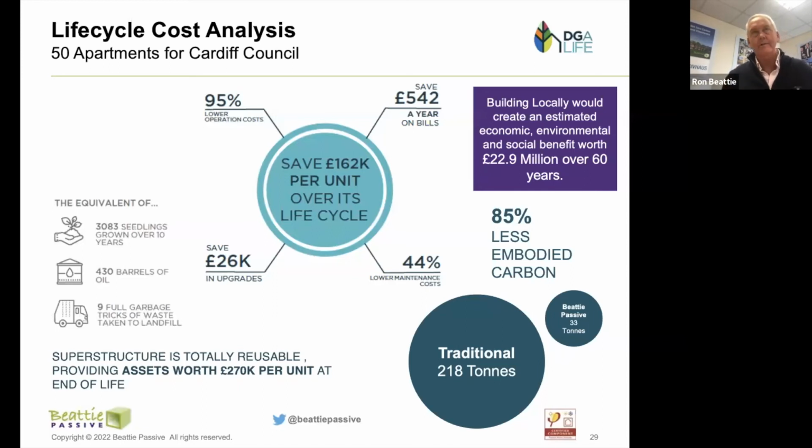We've recently done some surveys about A-rated properties, and you can get an A-rated property on your SAP and you can save 2% of carbon. BT Passive can get an A-rated SAP and save 87% carbon. And we rate an A property the same. It's just not the same.